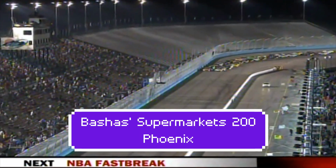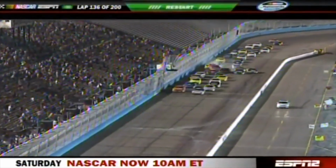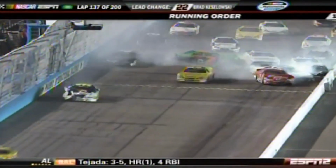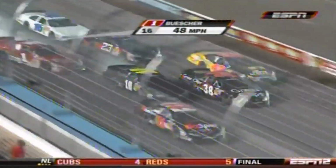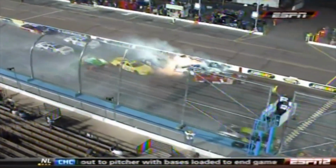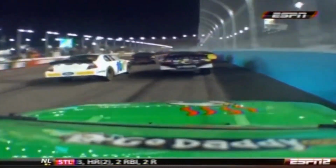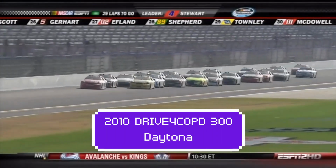NASCAR has pulled down pit road here at the Bashas' Supermarket 200. It is Kyle Busch again on the high side. It's whipping back to the green. And just what you had talked about in our pre-race, Rusty, a huge 4, 5, 6, 7 car pileup right on the front straightaway. And you said it at the beginning of the broadcast, this happens more times than we care to think about. It always happens. I mean, you can pretty well count on it every race. They're going to get excited and they're going to crash at about 50 miles an hour, Randy. I don't know what it is. It's just a pattern at this racetrack.